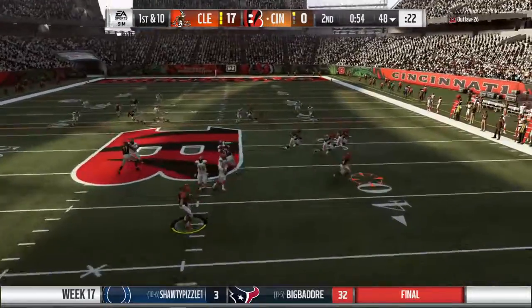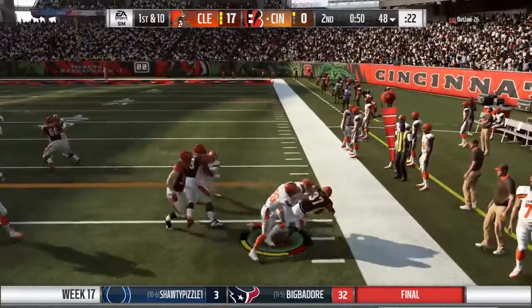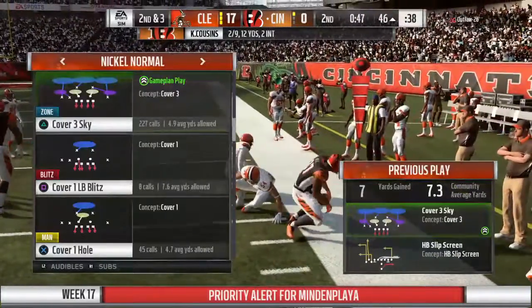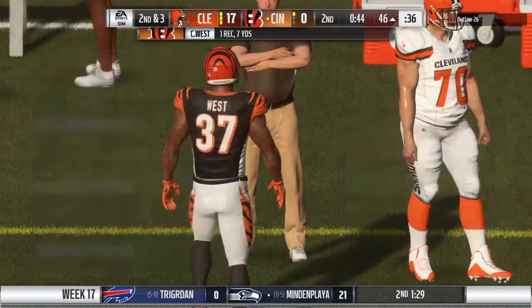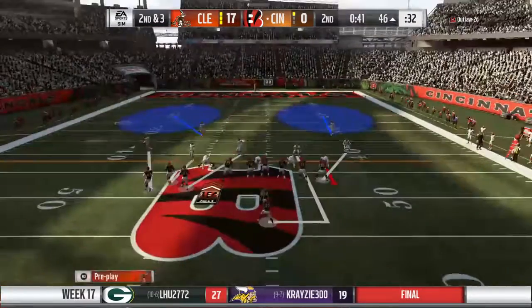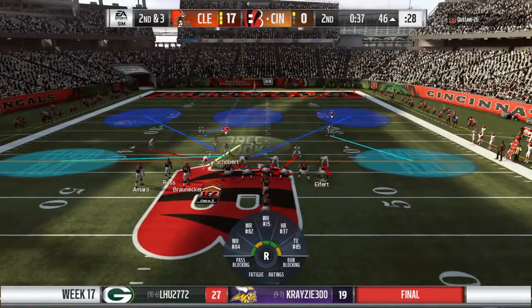On first and 10, Cousins setting up the screen for West, and he'll take it down shy of the 45 at the 46. Seven yards there on the first down screen play. For a second there, I thought that might break big. Screen pass, looked like it was coming together, looked like there was an opening. Still, ended up with a solid gain.